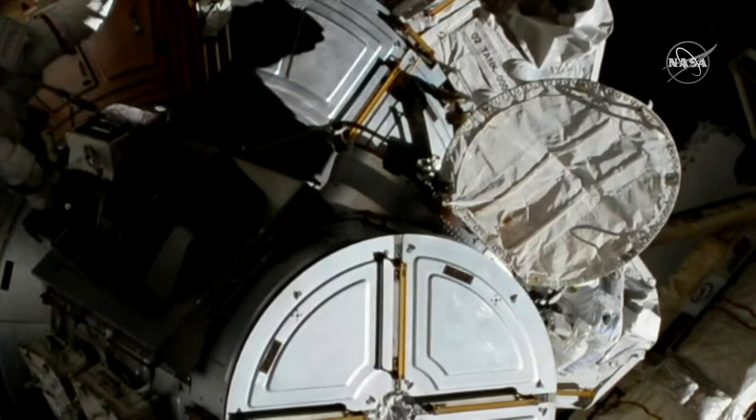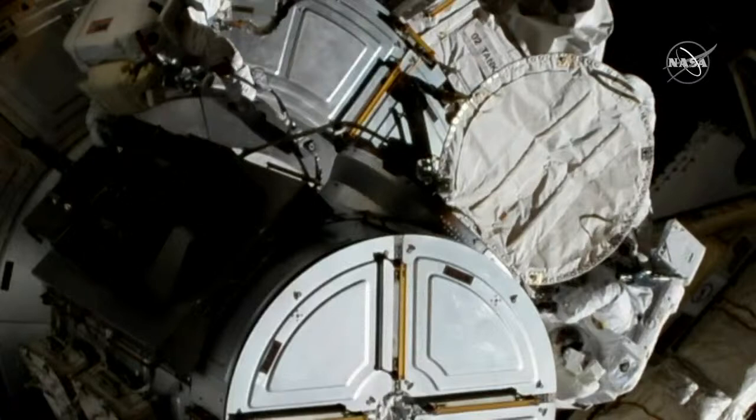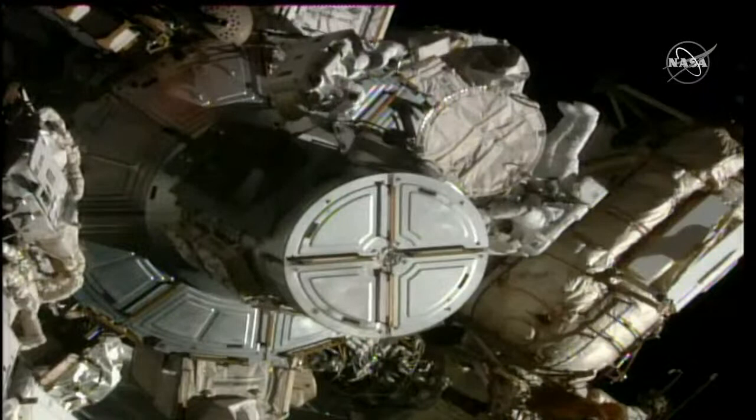Both of our astronauts coming into frame now. On the left, you can see Mike Hopkins with the red stripes around his spacesuit, who was EV1, or extravehicular crew member 1, for today's spacewalk, his fourth. And on the right is Victor Glover on his second spacewalk.